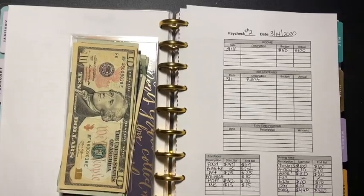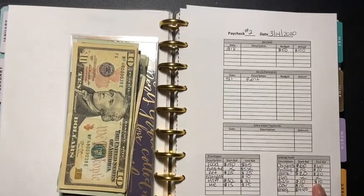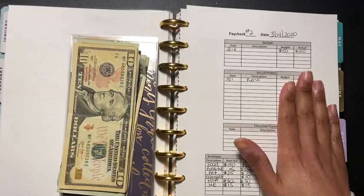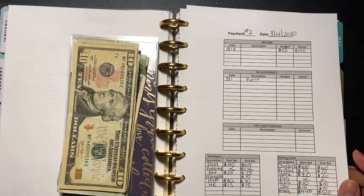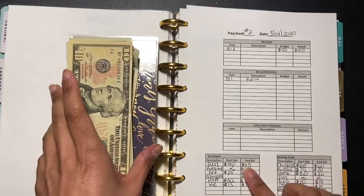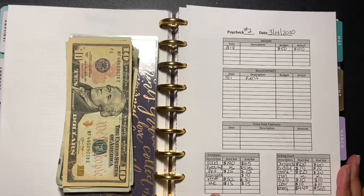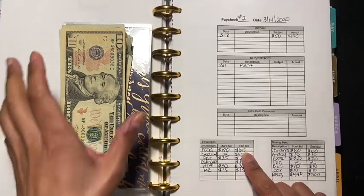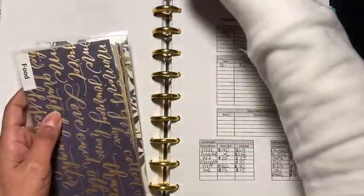So today's video is just doing a quick recap on my envelopes and my sinking funds. I didn't fill this out, but maybe on the next one I will. This is from my second paycheck, so we're gonna see. I already wrote everything in, so we could just go into April because I didn't want this video to be too long. So in food I had $65, but I think that changed.